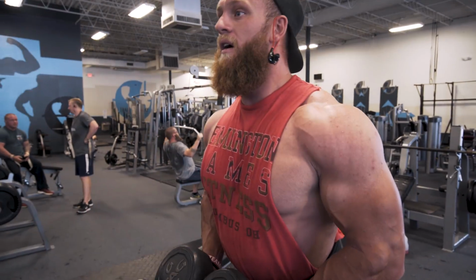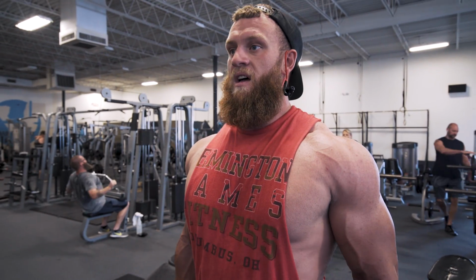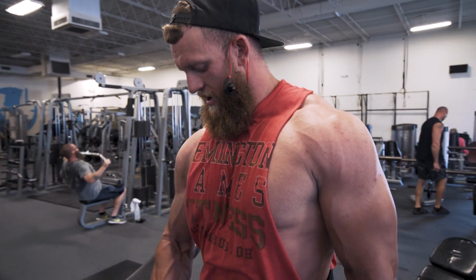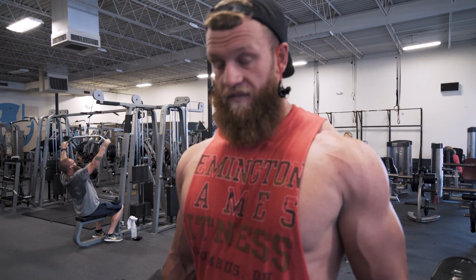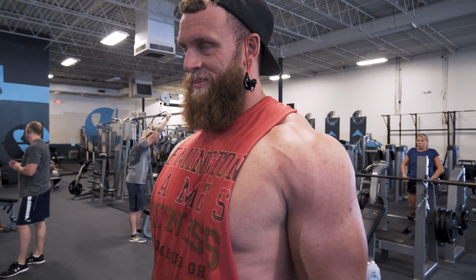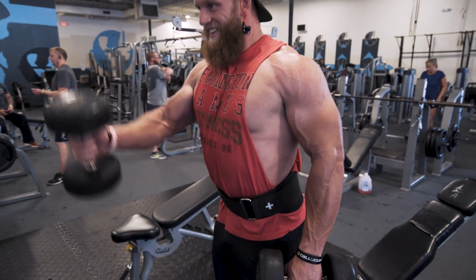What are we hitting right now, big dog? Some front raises. Throw this in on your chest day? Yeah. It's going to hit your front delts, but if you bring them in and keep it tight, and really focus on your chest, it's going to hit your chest. So is that the secret to getting shoulders like yours? One of the many. Let's get it, son.